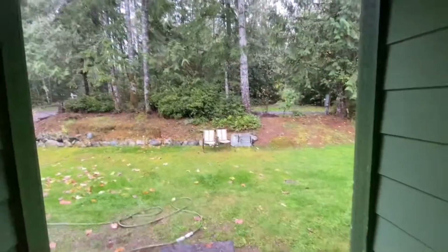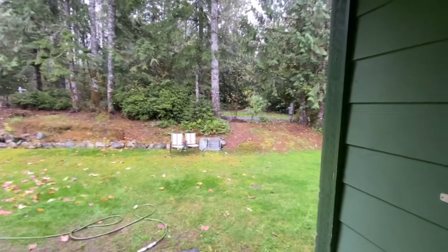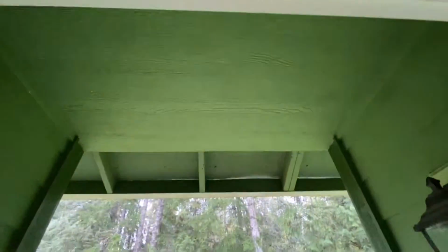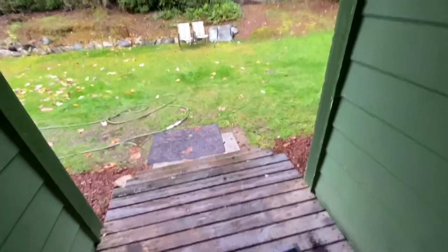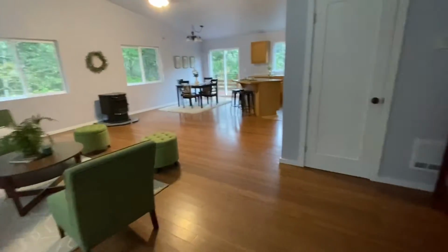Okay. I should mention that we're having a really heavy rainy day today, so it's really dark because of the rain. We're only at like 1:30 in the afternoon. So there is a covered front stoop here, and that's nice to get you out of the rain if you're not coming in from the garage. We enter onto what looks like bamboo floors to me, and definitely have been a lot of showings.